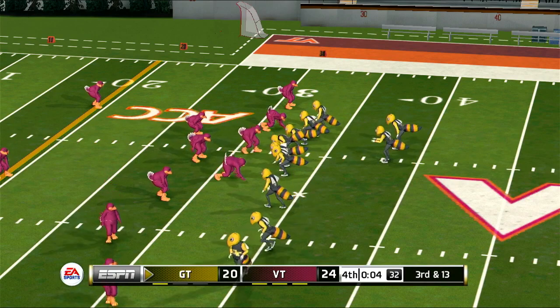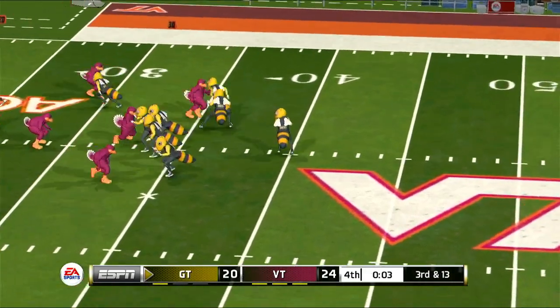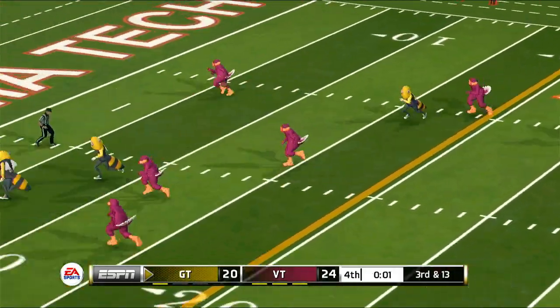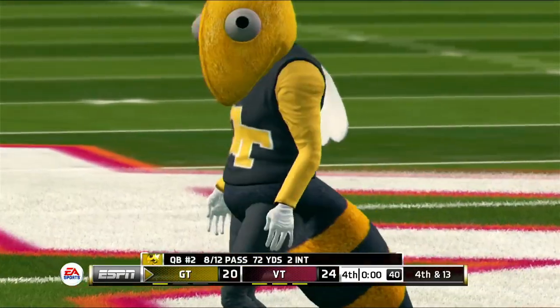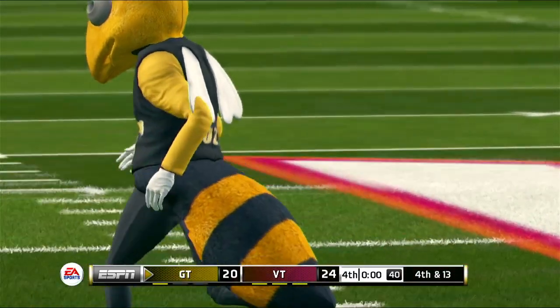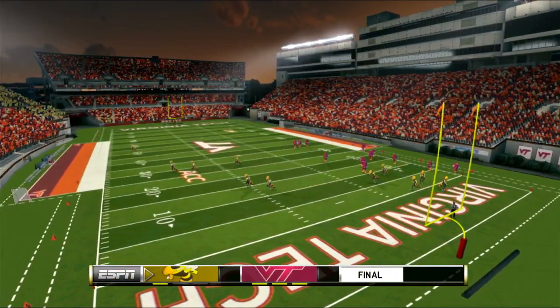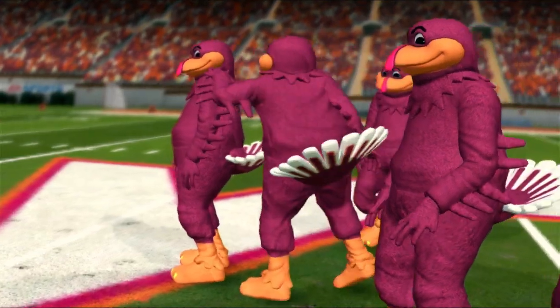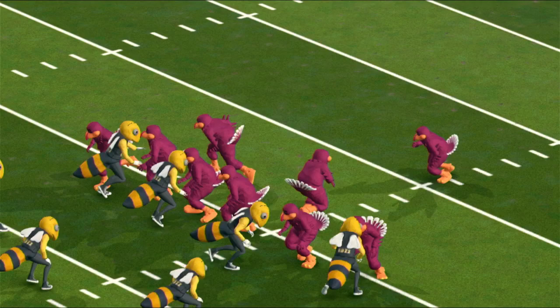Three down. So this is it right here. One last play and one last chance to win the game. If they can get the Hail Mary, they'll pull out the miracle win. Going deep, lays it out there. Oh, he had a shot at the pick. And this one comes to an end. Our final count in this game, 24-20, Virginia Tech.